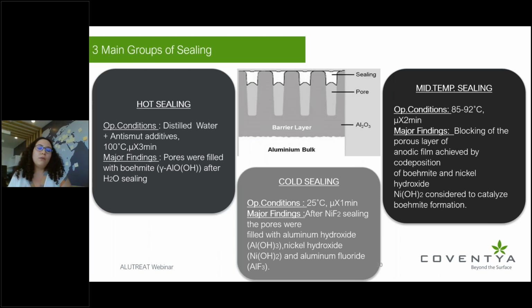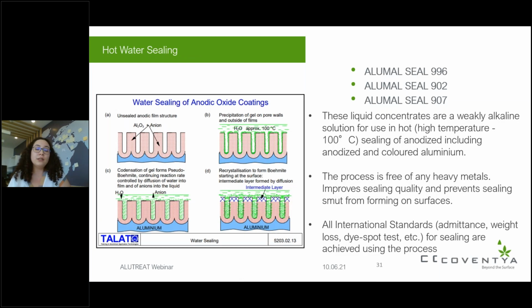For hot sealing, we basically need just hot water and temperature. But if we try to perform the hot sealing in DI water, we come up with really bad results. Why? Because the pH stability of the bath is critical for a well-performing sealing layer. For that, we have to use a sealing additive like Alumaseal 996, 902, or 907. All of these three provide different properties and advantages.